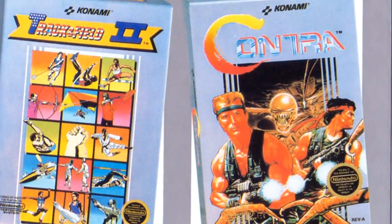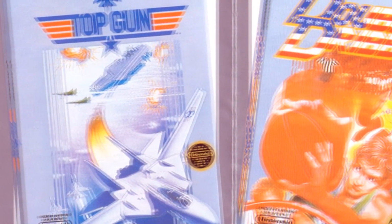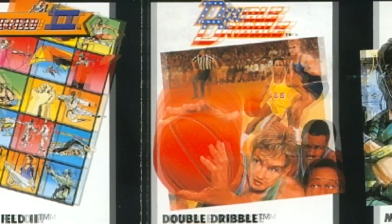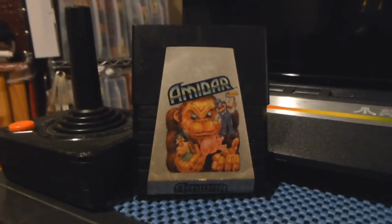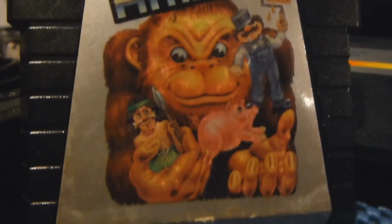Now, Konami, definitely a fan of Konami. They had a lot of cool games on the NES: Contra, Castlevania, Blades of Steel, all the Ninja Turtle games were awesome. Metal Gear, there's plenty of cool games like Double Dribble. Remember that game? If you take a look at the label on this game, it also has this silver background similar to your typical Konami games on the NES, like Contra, Double Dribble, and stuff like that.